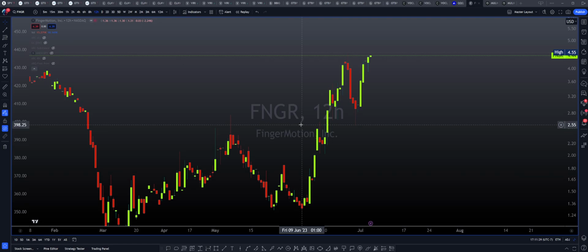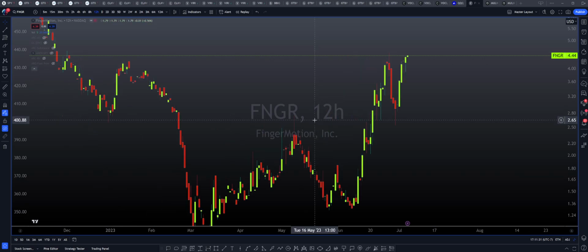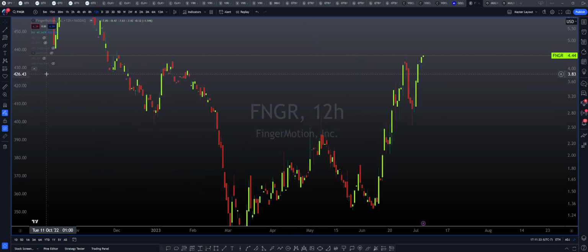With that said, let's dive right into the charts. Okay, team, so the 12-hour chart here on FNGR says a whole lot. Let's go ahead and pull up our tools here.